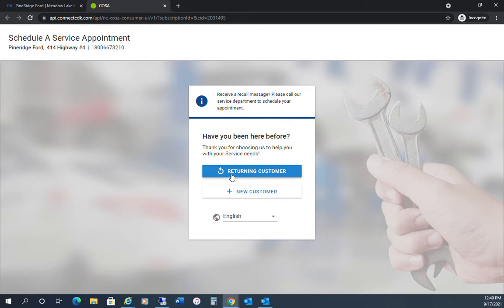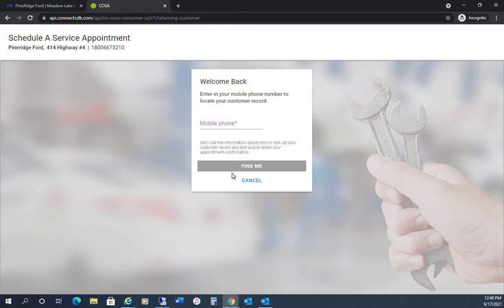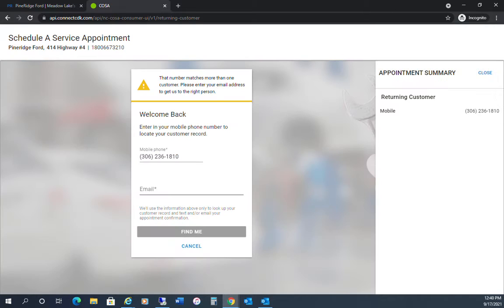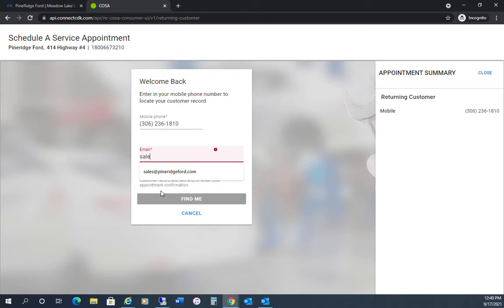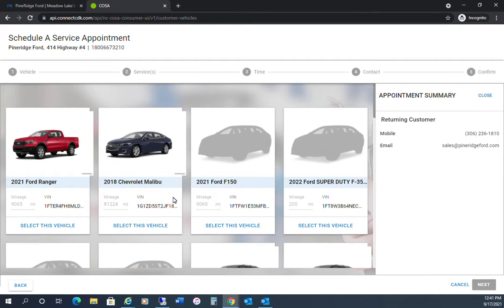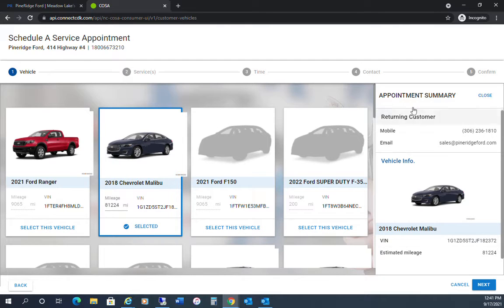First, we're going to start as if you were a returning customer. So put in your phone number. Alright, and then if there's more than one customer in our file based on that number, you then have to add your email address, and then it will clarify. So here, we have all these different units. This is obviously the dealership. So we're going to choose this Chevy Malibu. Select this vehicle. And see here, it gives you an estimated mileage based on last time it was here.